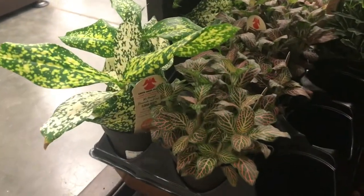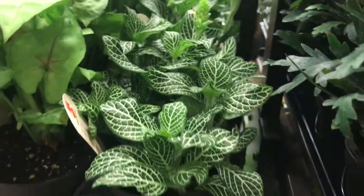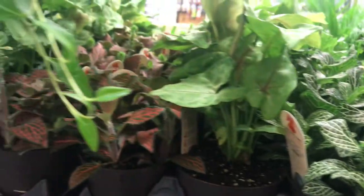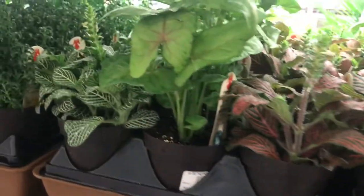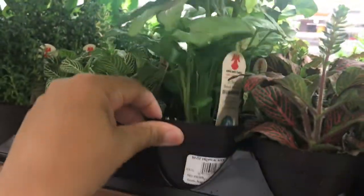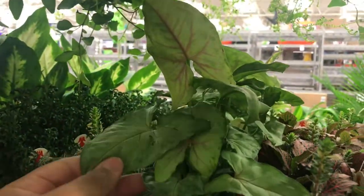Fittonias, Dracaenas. I really love Fittonias. I haven't had much trouble with mine. I don't really think they're as dramatic as people say they are. Oh, and look at these Syngoniums they have. I've never seen these here. Oh, I want one so bad. $3.98. Hi, baby.